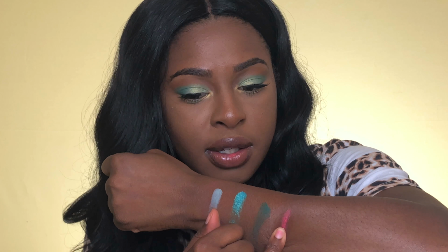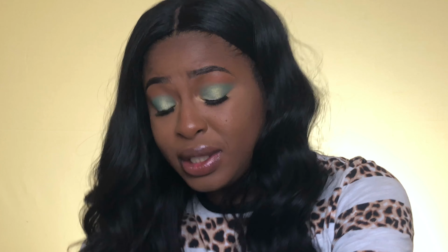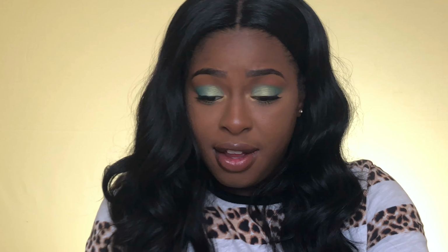I honestly don't think the swatches are doing the palette justice, because if you can see my eye, you can tell that it's very gorgeous on the eye. So next I'm going in with Lemonade, Pineapple. That's gorgeous. The shimmers are, oh my god.